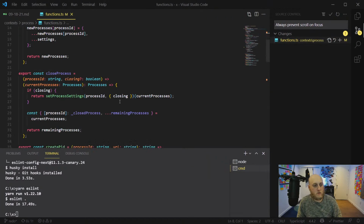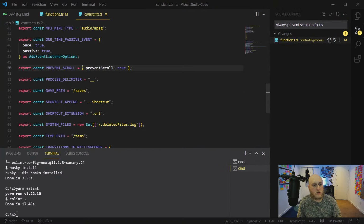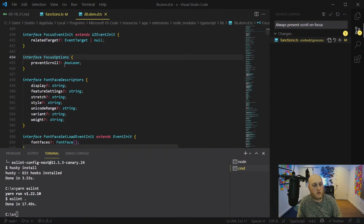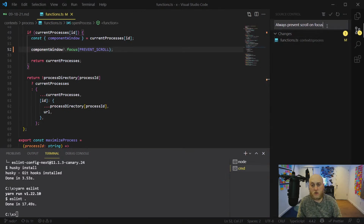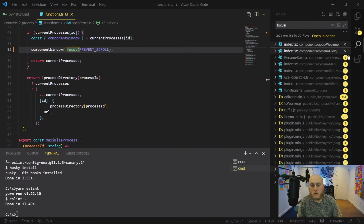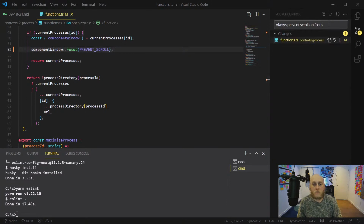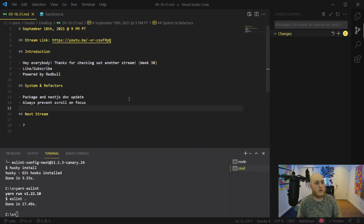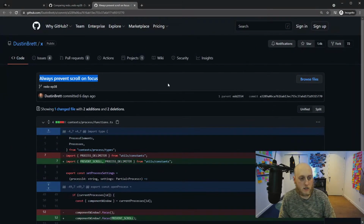So I could just quickly show you what prevent scroll is. That's just my little constant that I've made for this little syntax. Prevent scroll true is the right option for the focus argument. You can also inspect it here, go to definitions, focus options, and you can see prevent scroll looks like the only option. But it's important because I don't want any scrolling going on. Were there any others? I don't think so, not in my code. Just that one. So always prevent scroll on focus. That's good advice, unless you want it. Often it's wanted, but for the way that my app/website works, I prefer to completely control focus. So even the way that focus does things, I am picky about.